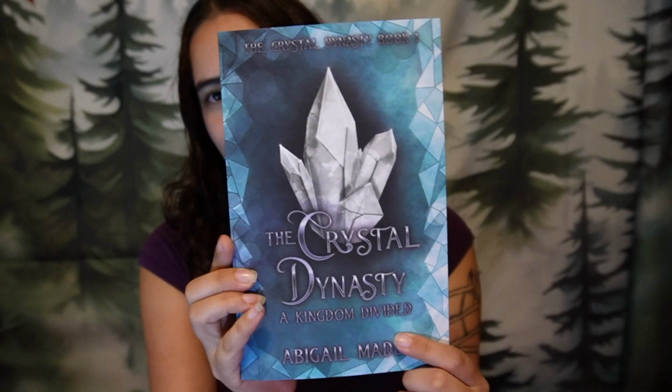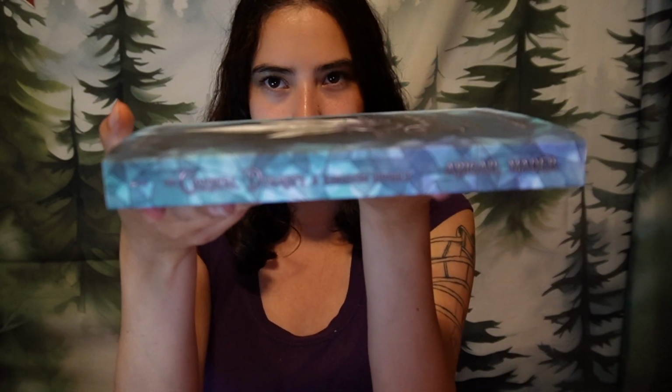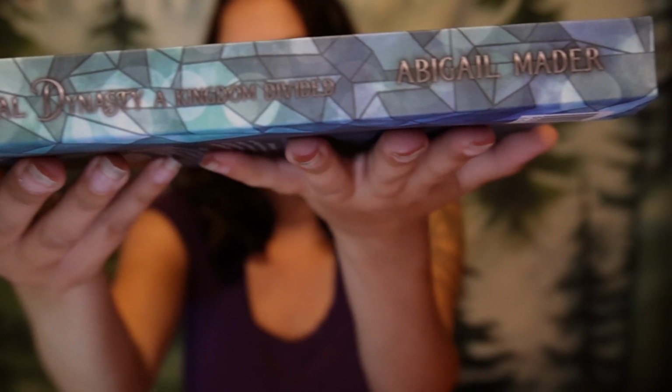Crystal in the front, lovely shard border, name of the author. The spine luckily ended up coming out legible. I don't know if it's focusing. There you go. Luckily you can read it, because I was a little worried the images would be too blurry.